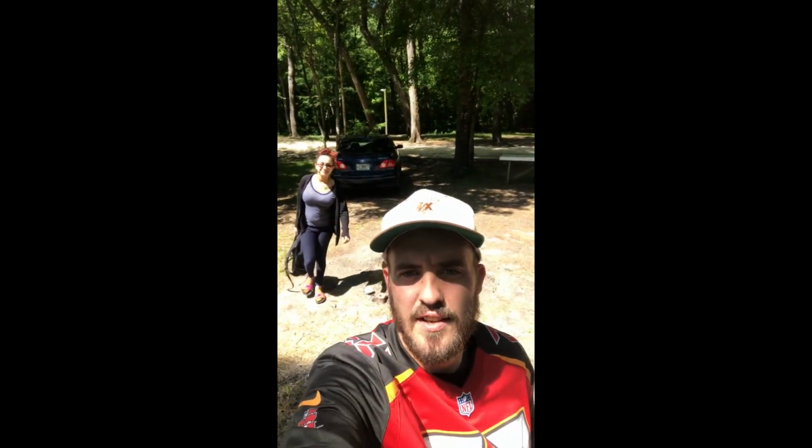Okay, so it is about, I'm gonna say 11 o'clock. Here's Daphne. We just got here. Here's our tent. And this is what we wake up to every morning, right on the edge of the lake. So that should be cool.